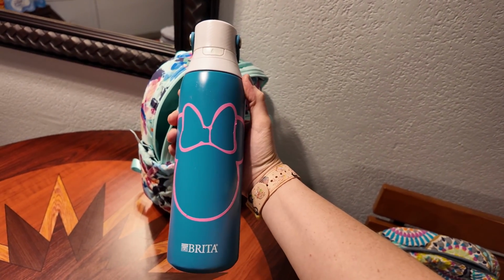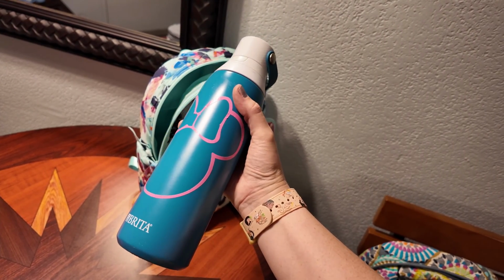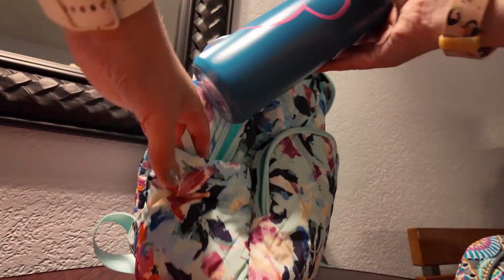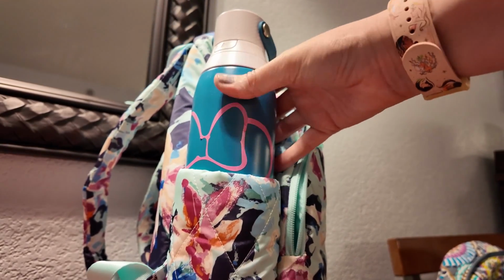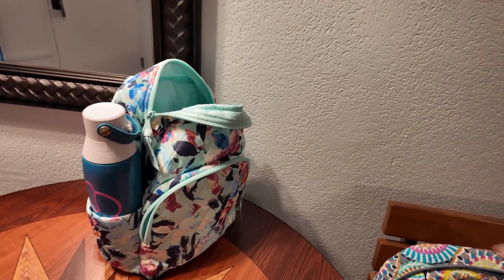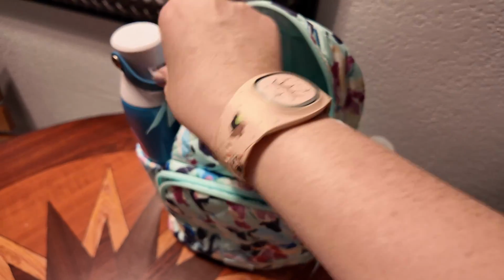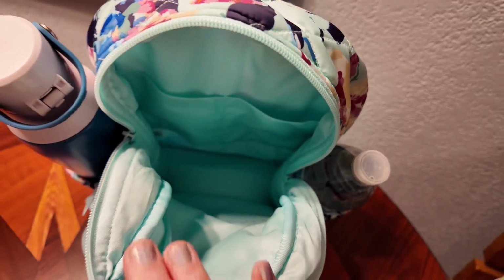The stainless steel one will hold ice all day, even in the summer months. And then the plastic one is a little bit lighter and thinner that I'll carry in the cooler months when I don't need ice. But I'll stand you up here. It will fit in the side water bottle holder there. It's got a pouch in the front. It has some internal pouches, and then it has a big open middle.